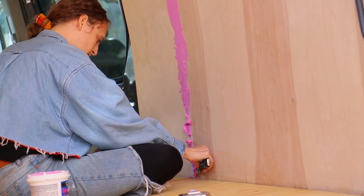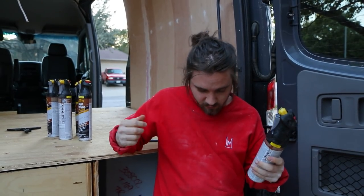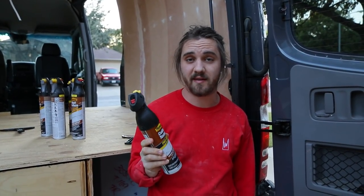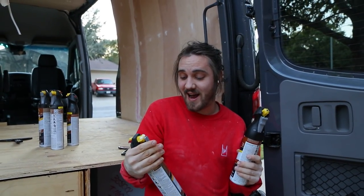Just sanding down the spackle, which is why I'm covered in spackle dust now. We're now gonna apply this ceiling texture knockdown to this. We did this on our last van. It works so well. It's effortless and it makes it feel like a real wall. Oh! Baby! Why did I do that?